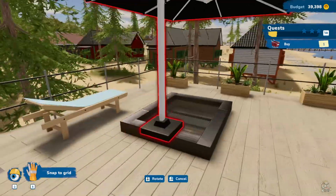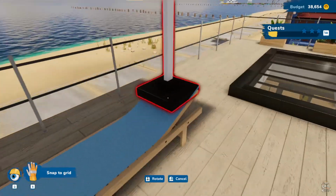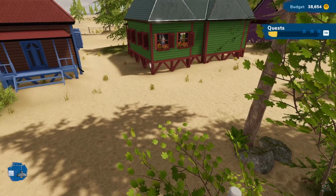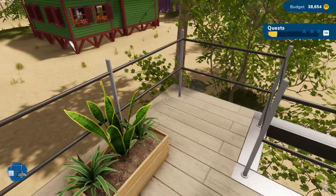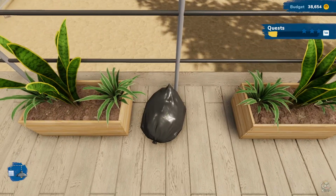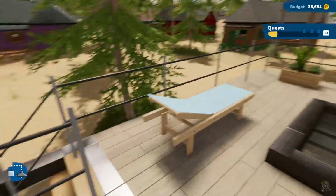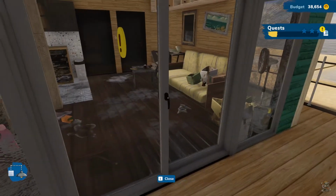Let's see. I would think. Let's do the right thing. What happened to it? Okay, the trash bag just dematerialized. I can't even pick that up. Okay, whatever. So we are not even at one star yet.